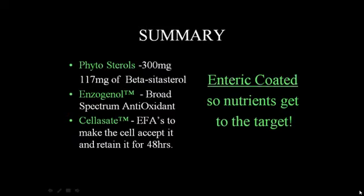Summary: there is approximately 300 milligrams of phytosterols in Phytomume. 170 milligrams of it is beta-sitosterol, the most important and highest quality one. Enzogynol is a broad spectrum antioxidant and also contains salicylate, which is an EPA-rich concentrate that helps the cell accept these other nutrients and retain them in the body for 48 hours. Again, this enteric coating is very important so the nutrients get to the target.